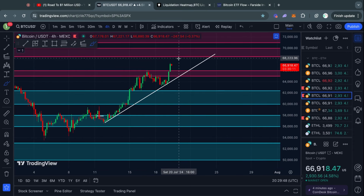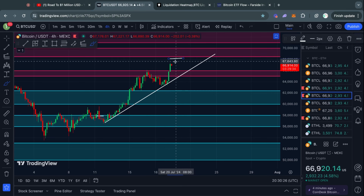And what we need to pay attention to as well in terms of a level of resistance is this level from 68.5K all the way up to $70,000. However, below this level of resistance, we also have that descending channel on the 1 day time frame that you need to pay attention to as well in terms of a potential level of resistance.